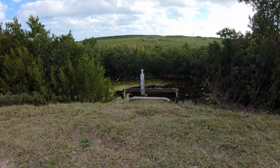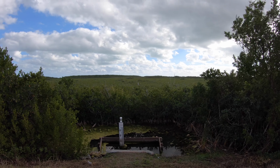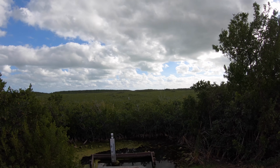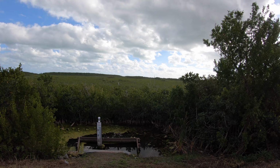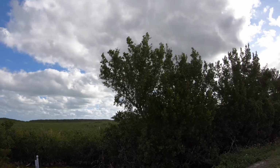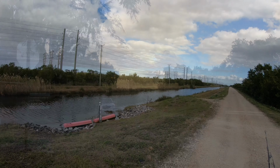How cool is that? Science. That's to test the flood levels. So beautiful. God, I love coming out here. Okay, guys. Here's gonna come a plethora of videos from this place, dude. I'm in love with this place. This is awesome.